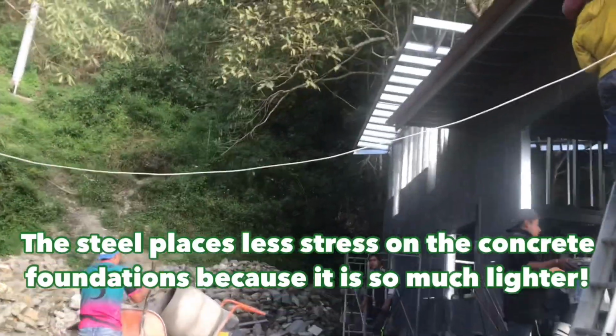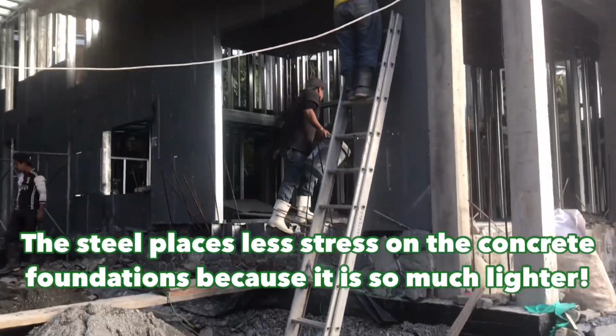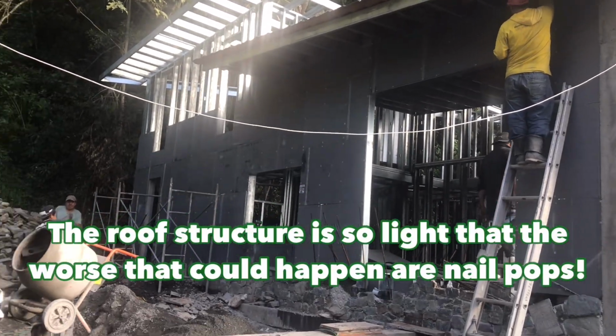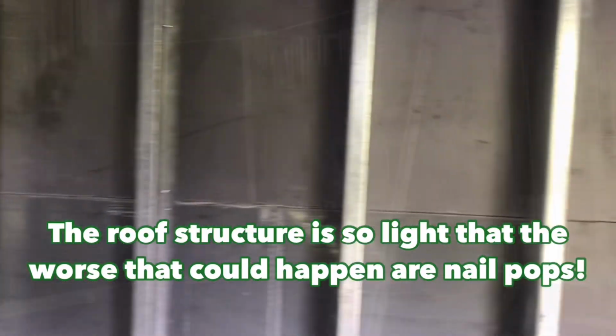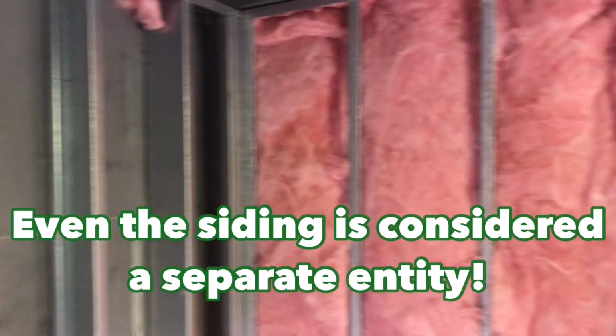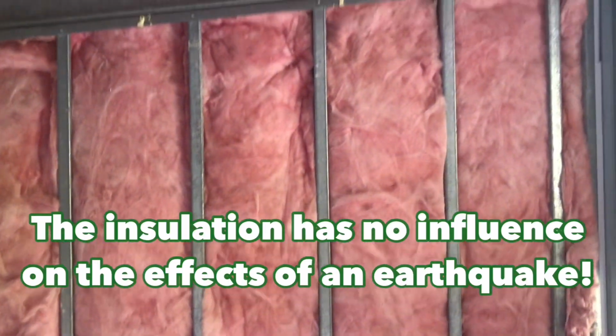The steel places less stress on the concrete foundations because it is so much lighter. The roof structure is so light that the worst that could happen are nail pops and possibly drywall tears. Even the siding is considered a separate entity because it's screwed in.